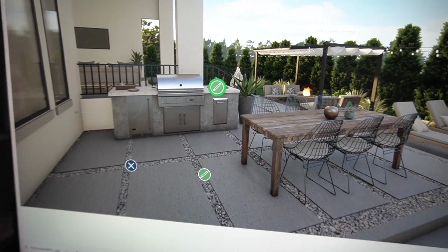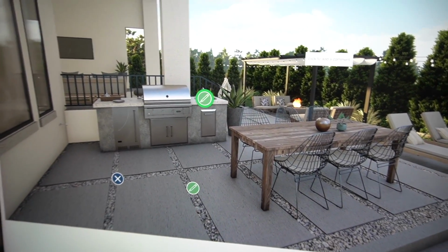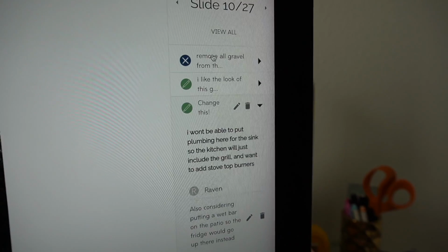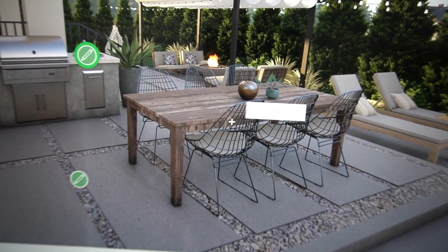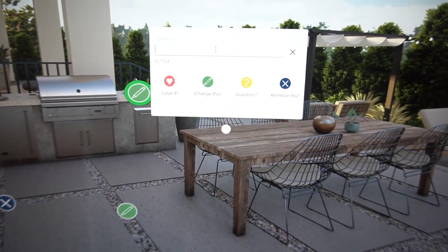So right now I am logged into my Yardzen account where they showed me all the different pictures of the rendering, and they have it set up here on this platform for you to be able to click and add comments to tell them any changes that you want to make. So you basically just click anywhere. Like, let's say I don't like this chair and I want to see what a different type of furniture would look like here. I just click here and you can type what you want to say.